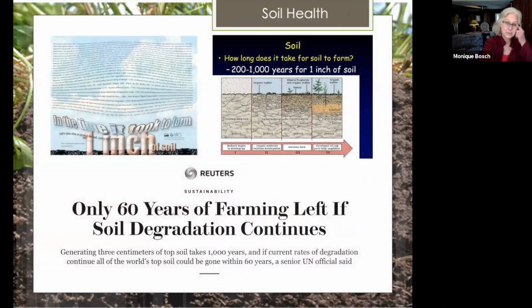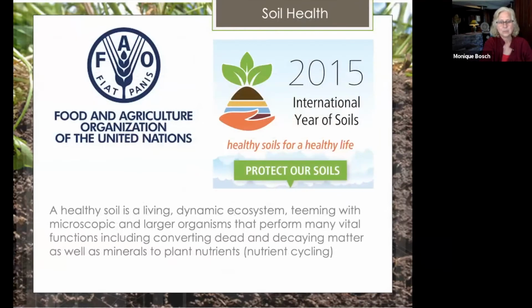This is always a scary statistic. This was 2015. It was the year of the soil, but they also talked about, based on the fact that it takes 1,000 years to create 3 centimeters of topsoil, the statistic is that we're going to run out of soil because of soil degradation in 60 years. So frightening. I don't think that we are, because I think that using these regenerative ag principles that we're talking about is going to save us, which is why I'm here. And I'm sure that's why you're here. So this wonderful quote from the UN: a healthy soil is a living dynamic ecosystem.